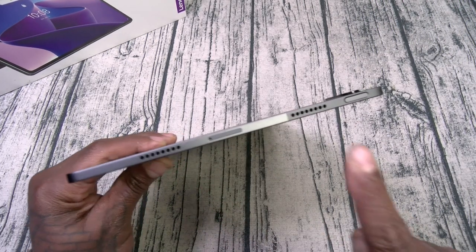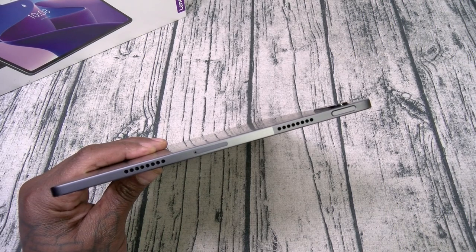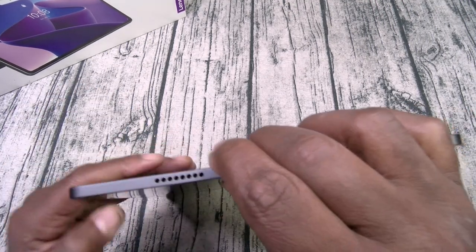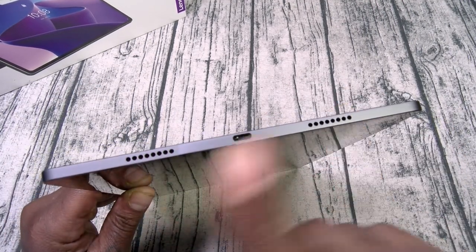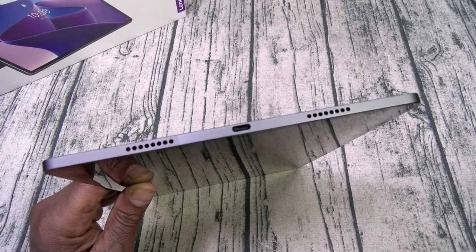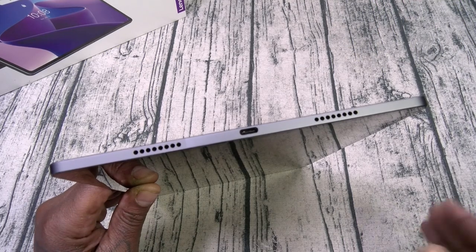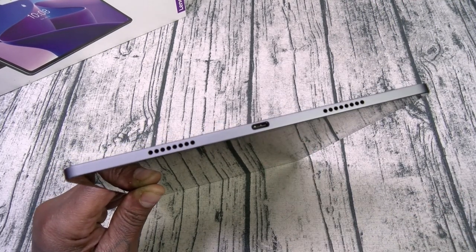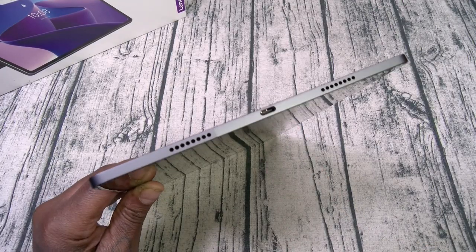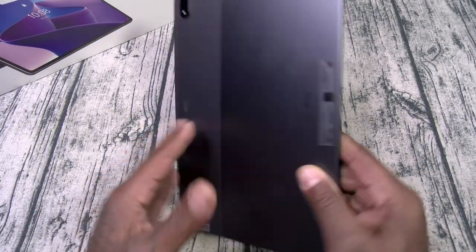Okay, there's your SIM tray. There's your power button, which also doubles as your fingerprint sensor. On the other side, you got volume up and down. Okay, on the bottom, there's your other two speakers. Okay, so you got quad speakers. That means four. I know, I'm just kidding. You got quad speakers. There's your USB Type-C charging slot. Okay, that's pretty much it for the build quality.